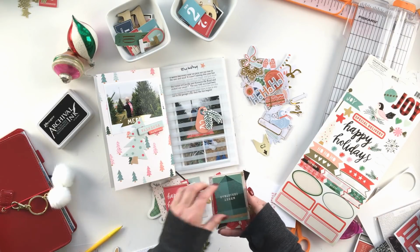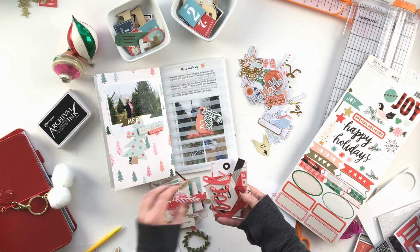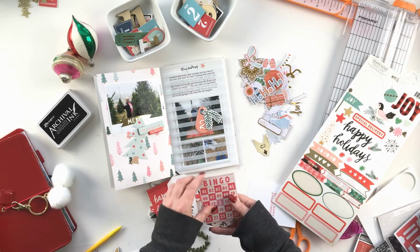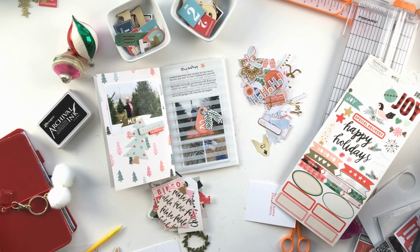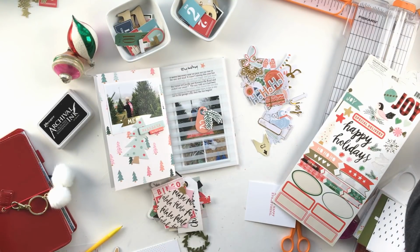But okay, great. So there's a Christmas tree. So I'm going to roll with that. It's a layout about getting the Christmas tree. Let's add a Christmas tree. So I'm doing that. I like that.